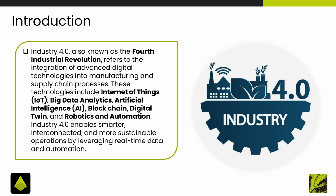Industry 4.0, or the Fourth Industrial Revolution, introduces cutting-edge digital technologies into manufacturing and supply chain processes. Key technologies like the Internet of Things, big data analytics, artificial intelligence, blockchain, digital twins, and robotics transform these sectors. By enabling smarter, interconnected operations through real-time data and automation, Industry 4.0 offers a path to more sustainable and efficient supply chains. It revolutionizes how businesses operate, enhancing both productivity and sustainability.